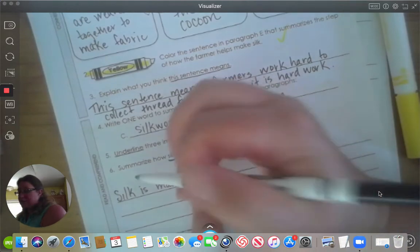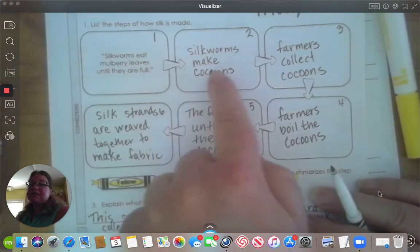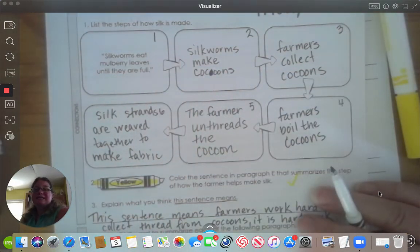All right, so I've got my sentence stem written, and I'm going to give you the opportunity to put these in your own sentences. So, for example, a beginning sentence might be, silk is made by silkworms that eat lots of mulberry leaves and make a cocoon, period. Farmers collect the cocoon and boil them and unthread them, period. When all that is completed, silk is weaved together to make fabric.